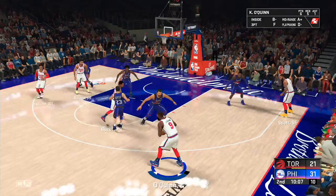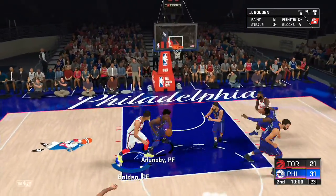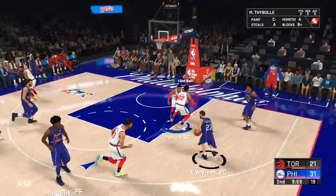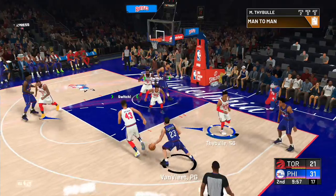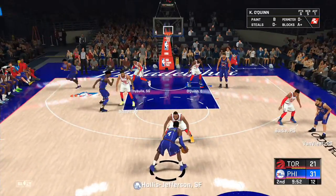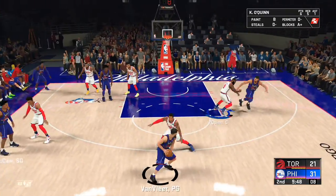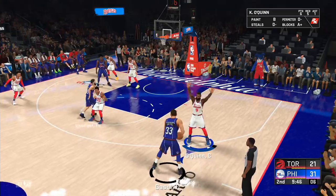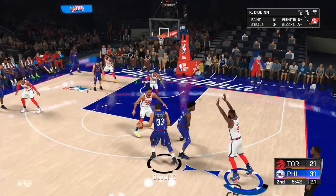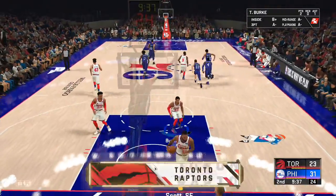Here's O'Quinn. After the Raptors pick up 2. Here's Thibault. And it's off from three-point range. Anunoby passes to Van Vliet. Pass to Hollis Jefferson. McCaw kicks to Van Vliet. Outside Gasol. Clock at 6. And the lead is down inside single digits.